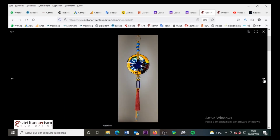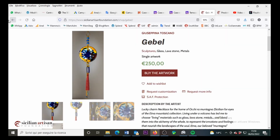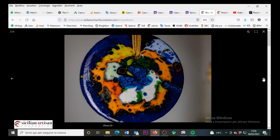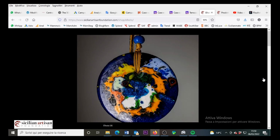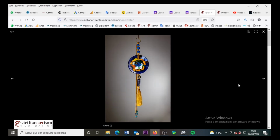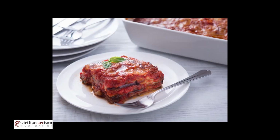This technique is unique in the world. They are wall necklaces, so you can furnish your house with these unique, one-of-a-kind sculptures. The favorite food of Giuseppina Toscano is the Parmigiana, one of the typical Sicilian dishes.